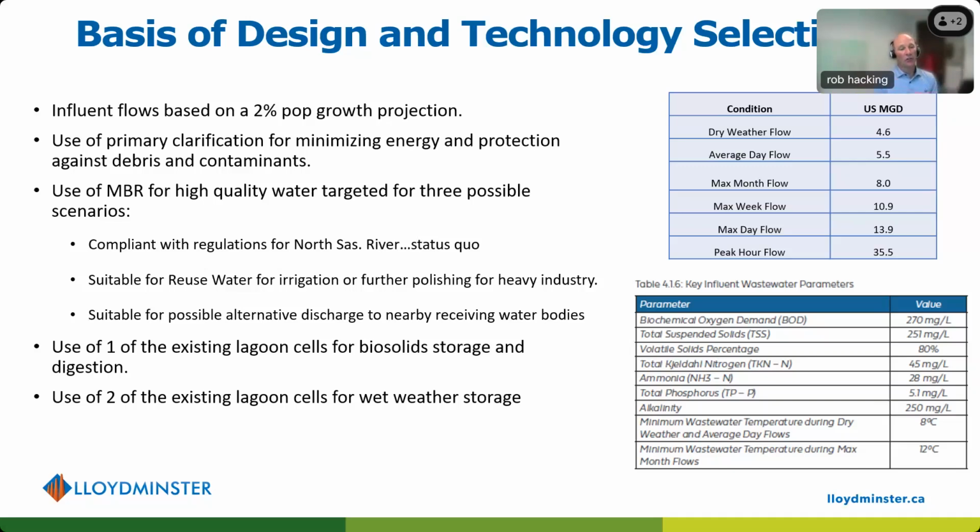We had to decide to use a primary clarifier for minimizing energy, which aligns with the sustainability goal, but also for protection against debris and contaminants in the collection system there. There are a number of contaminants that can be damaging for a new mechanical wastewater plant. So we talked for quite a bit about, is this a worthwhile investment for the city to do something like this? We decided that it was.